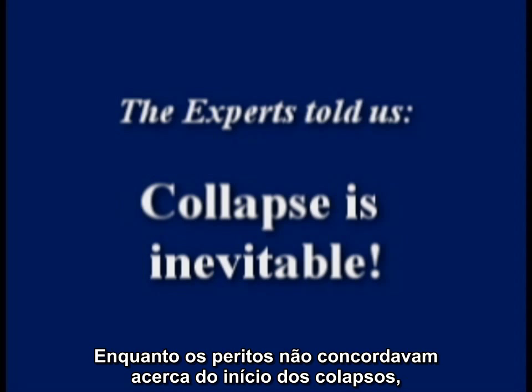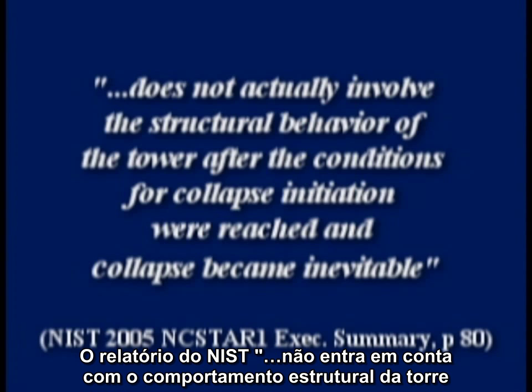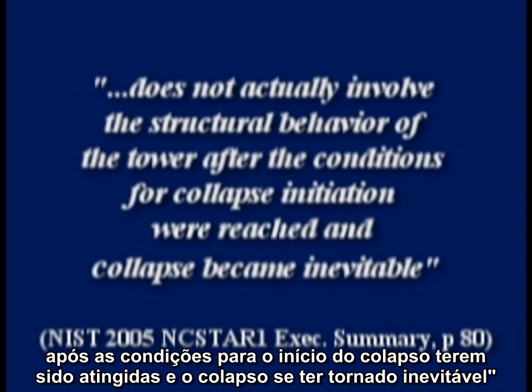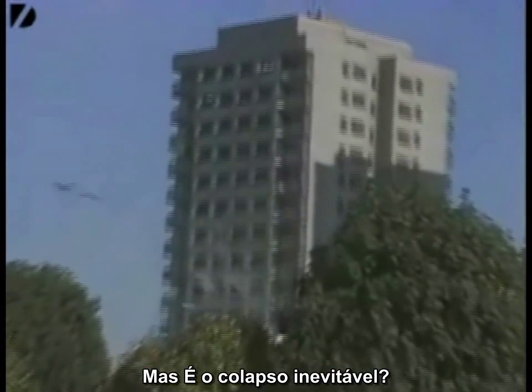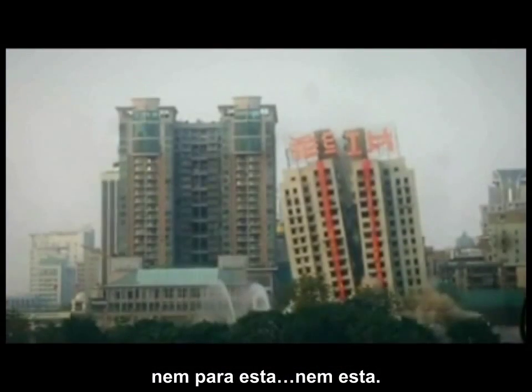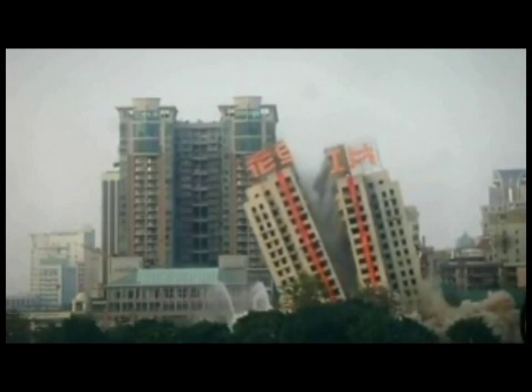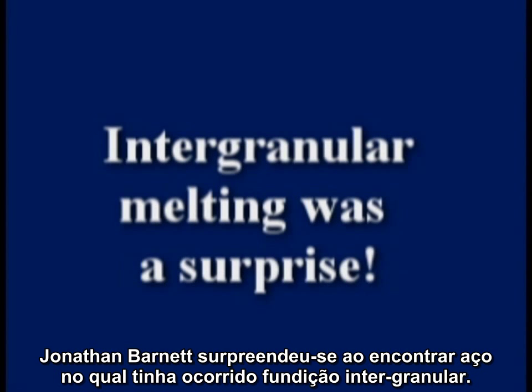While the experts disagreed about how the tower started to fall, they assured us once the structure was weakened, total collapse would be inevitable. The NIST report does not actually involve the structural behavior of the tower after conditions for collapse initiation were reached and collapse became inevitable. But is collapse inevitable? It's not on this structure, and this structure, or this structure.